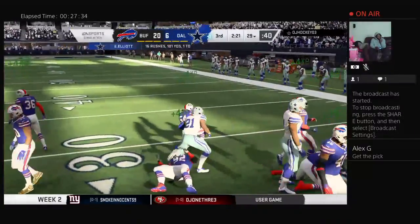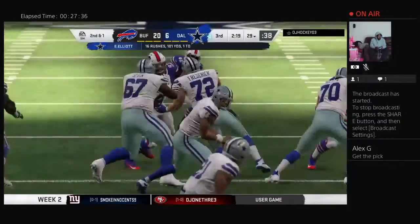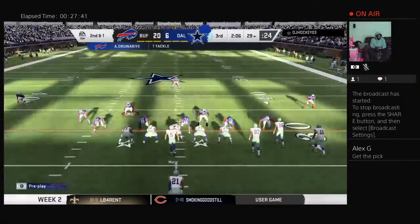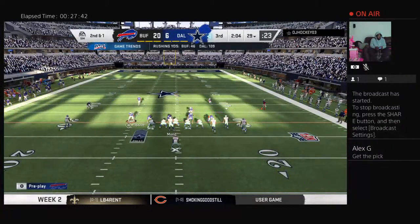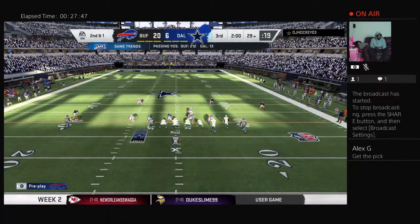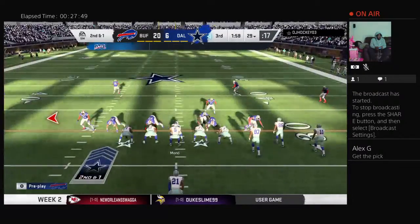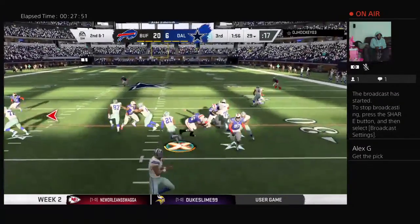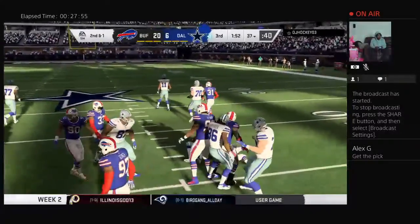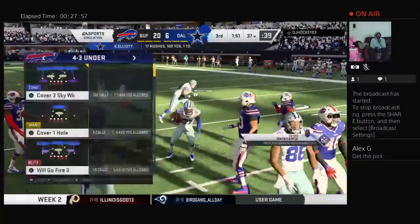And he's going to get a solid gain of 9 before being brought down. Second and right at a yard. The previous run, good for 9. Here's second and a yard. Check 15, check 15. Check. They go back to Elliott. He's been busy. And he'll be brought down right around the 37.